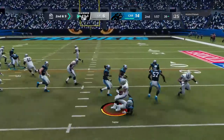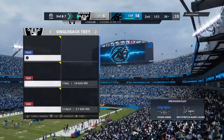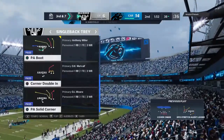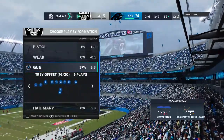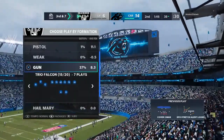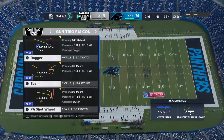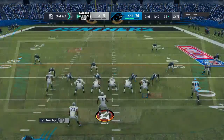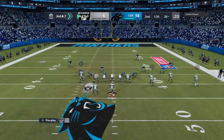On the handoff, Taylor. And they will only muster a yard here to the 38. Again, the ball carrier. Kendall Sheffield on the tackle. It's a gain of a yard, and it's 3rd down. First down marker at the 31. It's 3rd down.